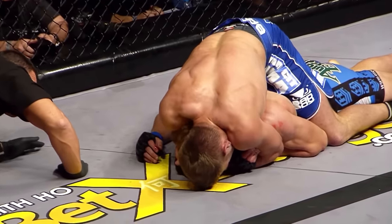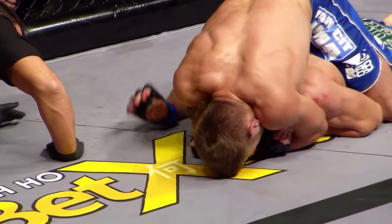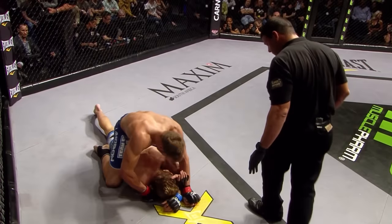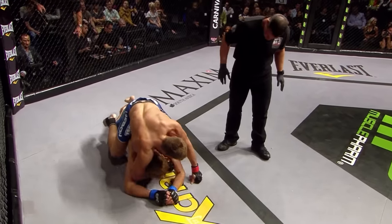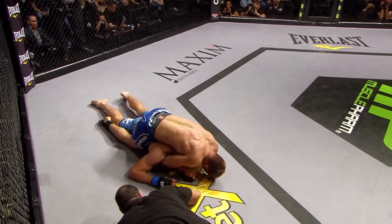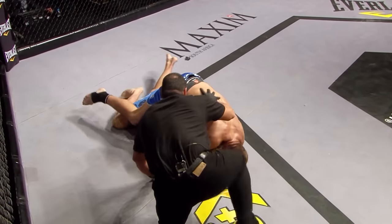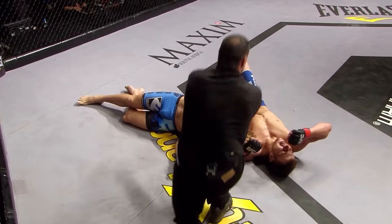Got the rear naked choke in, and he held out for a long time, JC Lamprecht. Must have been milliseconds before actually going to sleep. What an incredible bout. Man, oh man, two warriors doing battle, pushing themselves to the limit. There it is, the moment. Dricus Du Plessis gets the W.